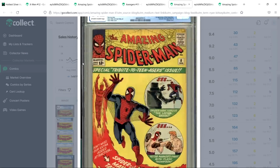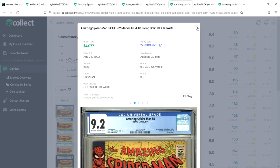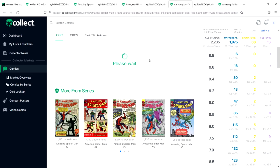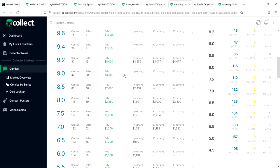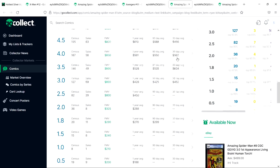ASM super fans. And if you want a 9.2 high grade version of this book, you're still going to have to put up some money because it's obviously going to be hard to find these things at the high grade. I mean, you can see at the 9.2, it's the top 5% for this book, and those whales got to complete their ASM runs. 7.0s 30-day moving is around the $1,300 range.